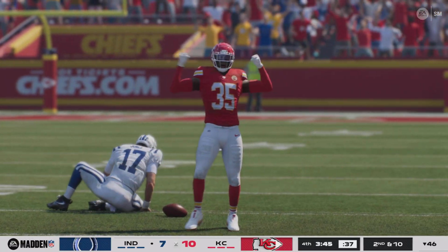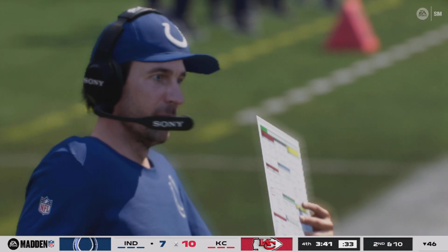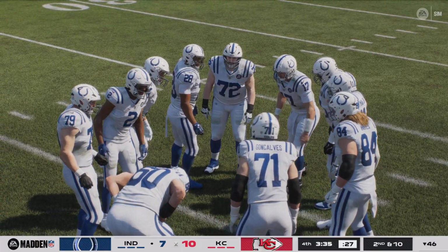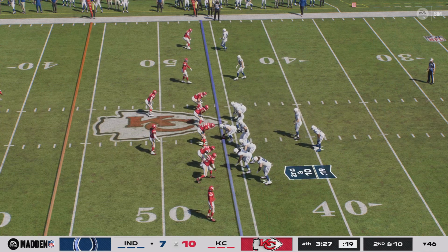2nd down coming up. Boy, is it tough to fool this defense with how well they read and react to these plays. Held that line, and the QB keeper gets nada. Well, nothing doing on the last run. It's 2nd and 10.